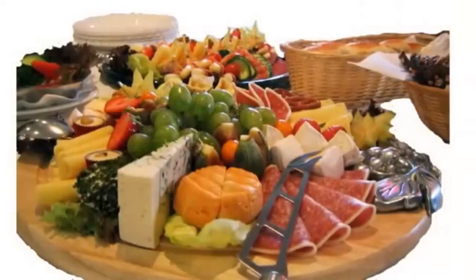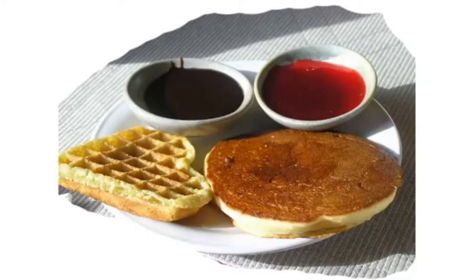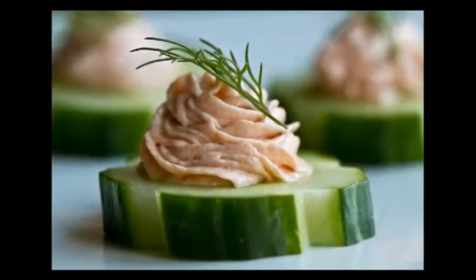Sight. Use lots of color. Color means healthy and nutritious. Smell. The smell of pancakes or waffles might trigger a childhood memory. Taste. I can still remember when I tasted the best salmon mousse of my life.